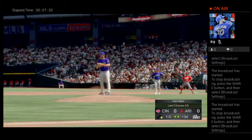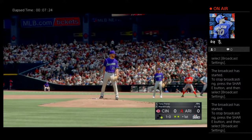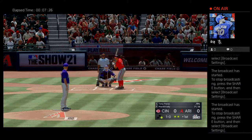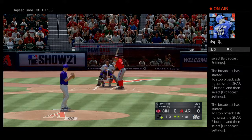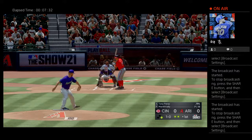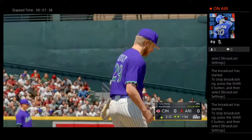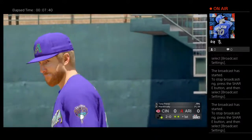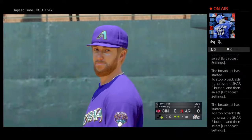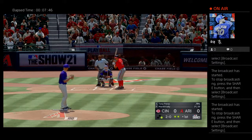With that base running threat on first base, man, does that change the pitcher's whole mentality. This guy at the plate should assume nothing but heaters coming right at him. Pitch taken several inches below the zone, in fact. He's having a really hard time finding his rhythm and finding the strike zone. It's going to allow this offense to key in on him in big situations. He's got to figure it out pretty quick.